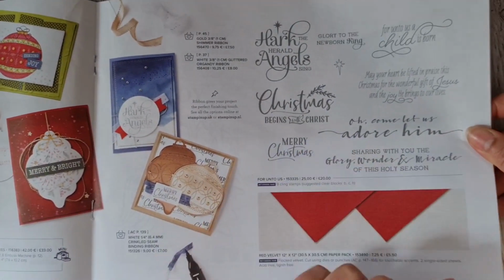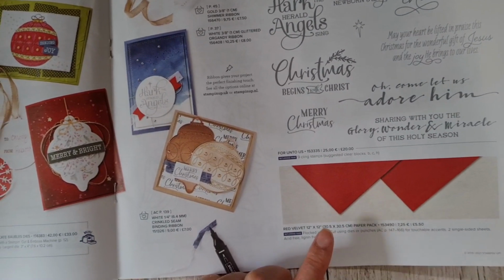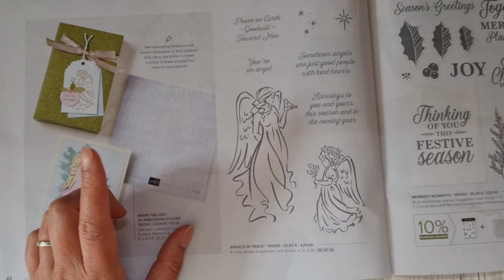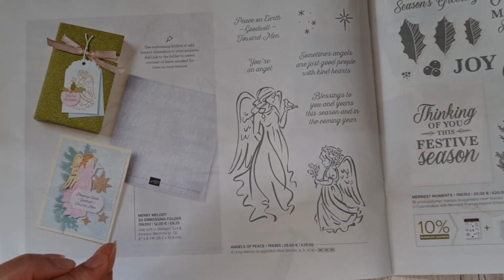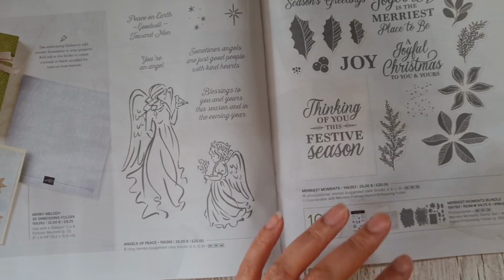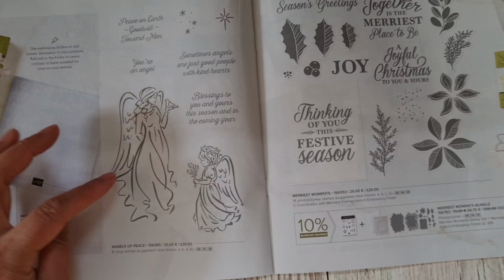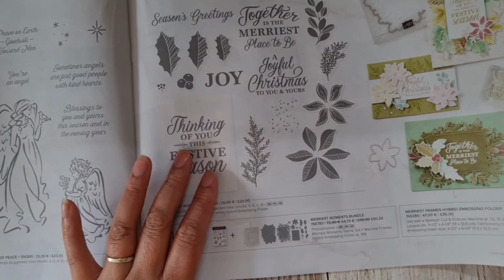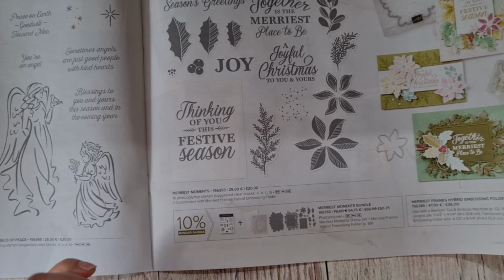Right, returning favourite for Unto Us. I loved this last year and I still have it, and also the red velvet. Then, oh, I love this, the Merry Melody 3D embossing folder. It's musical notes, and I still haven't found out what it's playing yet. I need to sit my son down or my husband down to play the piano. Then we have this kind of angel themed stamp set. Then we have the beautiful Merriest Moments, which I have got, and it has the hybrid embossing folder and dies.